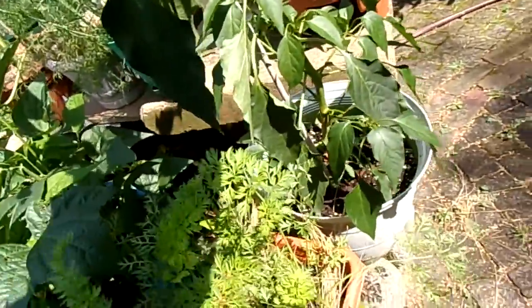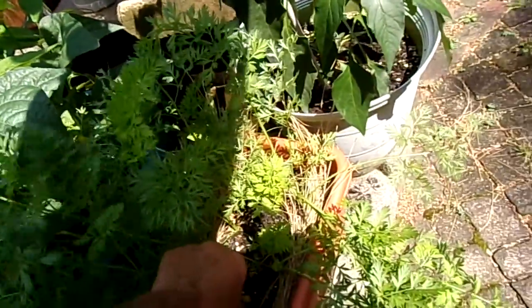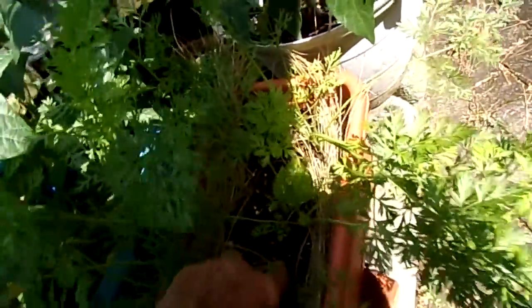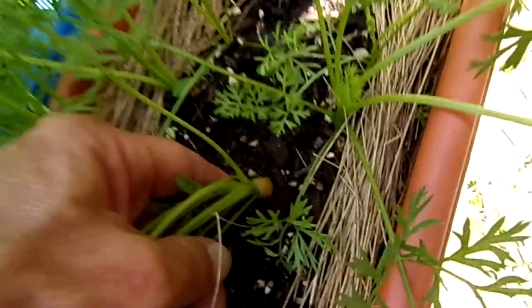these are the fingerling carrots, so they are small to begin with. They could be ready to harvest. And I hesitate on carrots because I don't want to pull a carrot and find out it's tiny, tiny. But you can see this one, starting to see the carrot on the top. So it's getting close to harvest time.